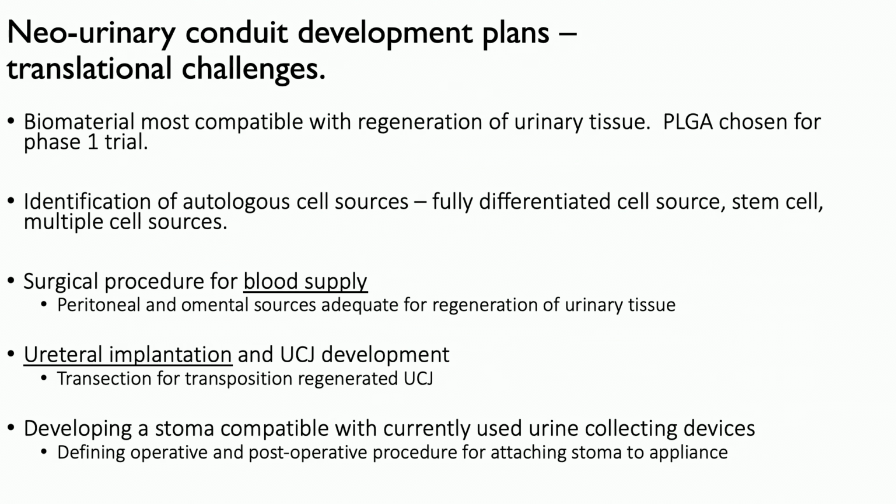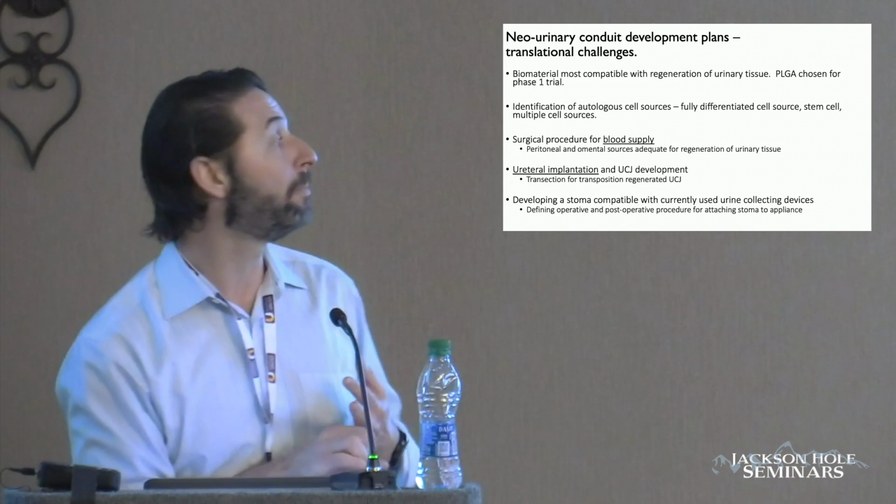So here were the challenges that we had. We had to come up with ways to provide a blood supply to the biomaterial that was seeded with our patient's smooth muscle cells. Where could that blood supply come from? It could come from the peritoneum. It could come from omentum.